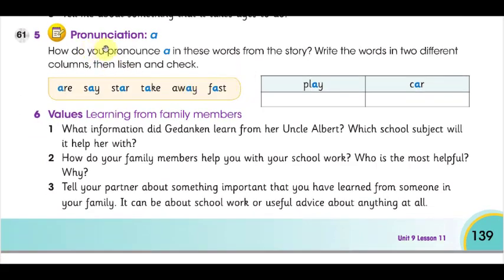Now we will move to a lovely activity. It is about pronunciation of letter A. How do you pronounce A in these words from the story? Write the words in 2 different columns. Then listen and check. I'm not going to read these words. Try to order them according to your pronunciation.